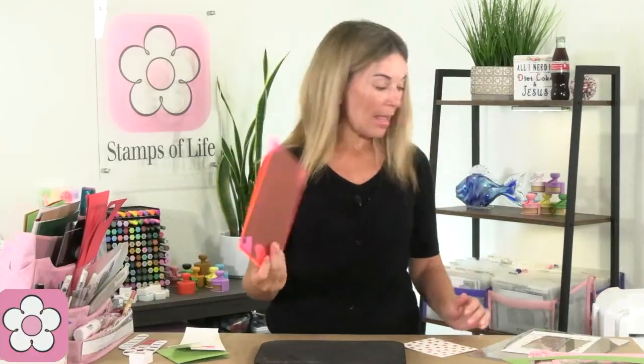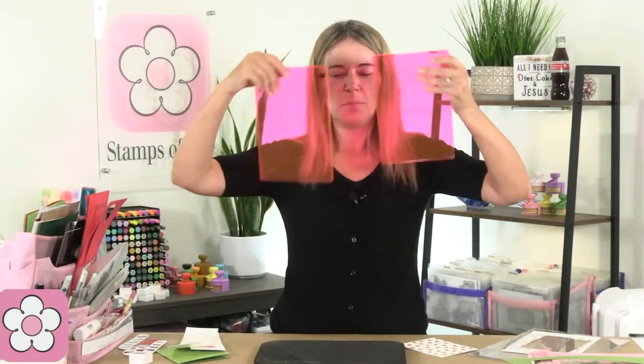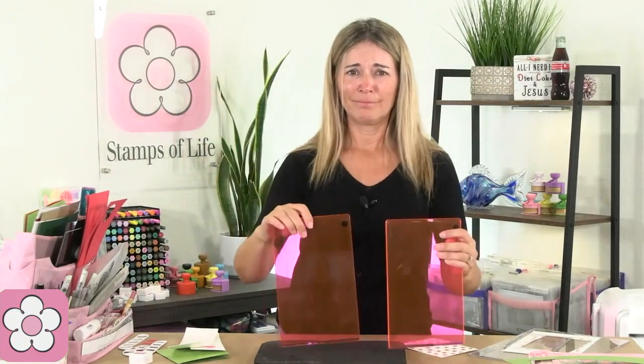They are limited edition from Spellbinders, and they are pink. Pink, pink, we all stink. And it's a little brighter than my pink. Disclaimer on those: they say they're extended, right? But they're just kind of a regular size.